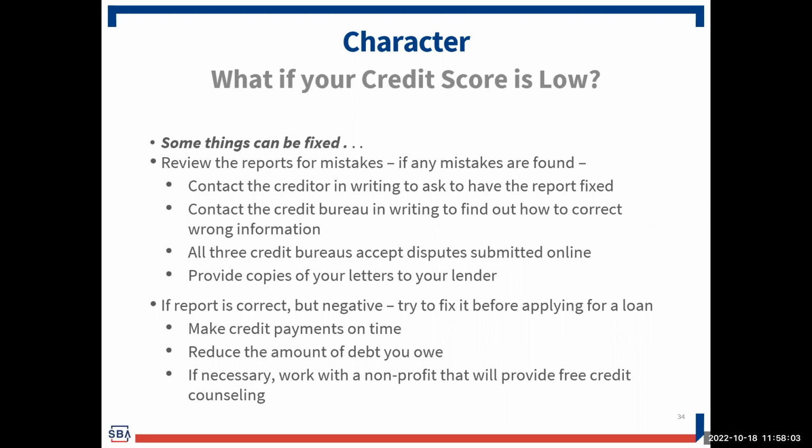All 3 credit bureaus accept disputes submitted online. It's very easy to do. Provide copies of your letters to the lender. If the report is correct but negative, try to fix it before applying for a loan. That's why it's important to check your credit prior to. You can make your credit payments on time to fix your credit, reduce the amount of debt you owe to bring that credit score up, and if necessary, work with a nonprofit to provide free credit counseling.